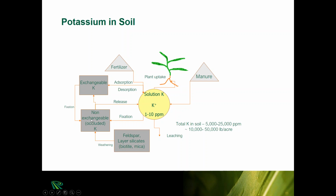The non-exchangeable fraction is a newer area of interest, because we do occasionally conduct field experimentation on soils where we would expect a fairly large response to potassium, and we don't always see it. The exchangeable K would tell us there's just not much there, but let's say we're conducting a field experiment with multiple rates of potassium on top of the control, and we don't see much of a response in yield relative to the control.